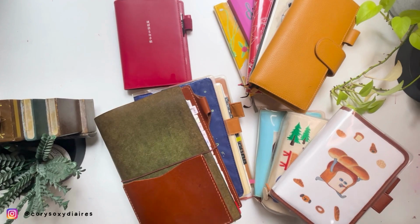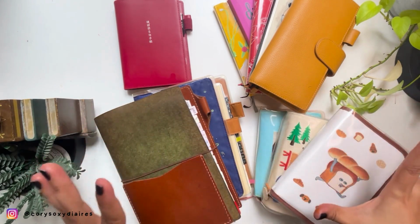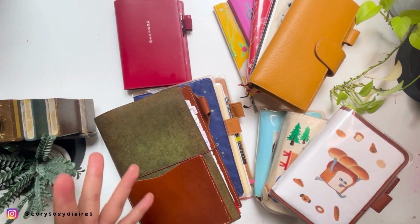So today I'm sharing with you all of my Hobonichi books from 2019 and what are my 2024 plans.